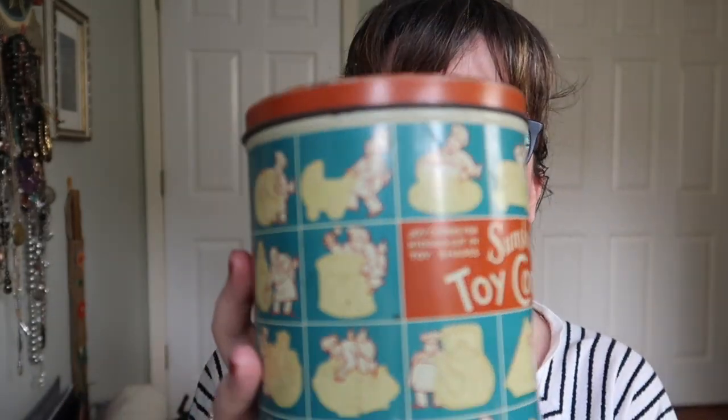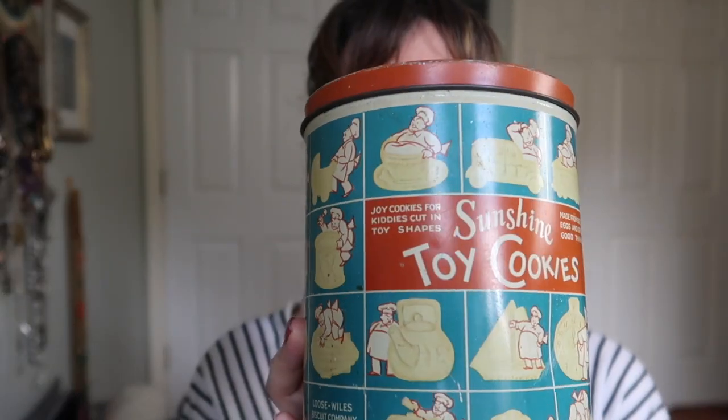This one is not in the best condition, so when I use it for shipping, I'll probably put tissue paper down inside of it and then nestle the little items inside that way. It's got a whole bunch of pictures of gingerbread cookies on the inside, and I'm guessing this is probably from the 40s or the 50s. I've found a lot of Sunshine Toy Cookie biscuits online, but none like this one. They tend to be around the 40s and 50s, so I'm guessing it's the same for that one. So again, I probably will not list that one. I will probably just use it as packaging in a future mystery box.